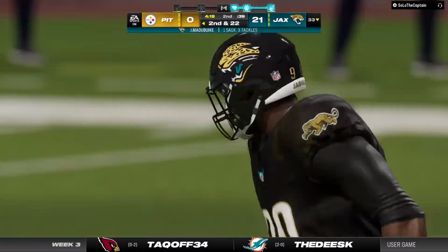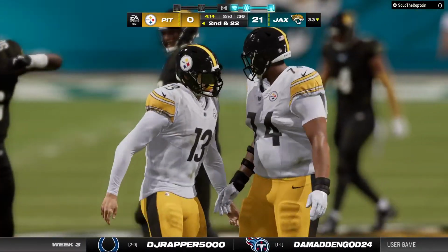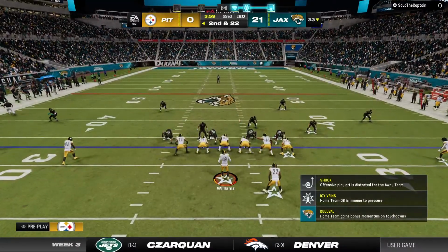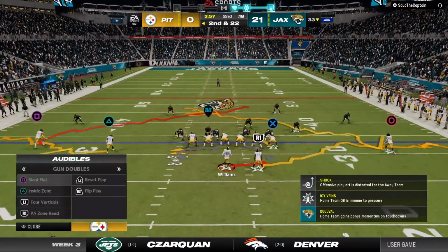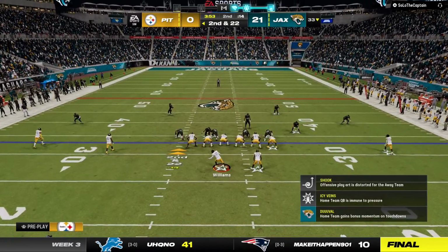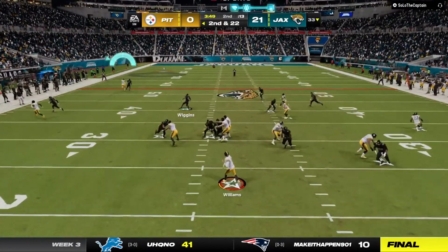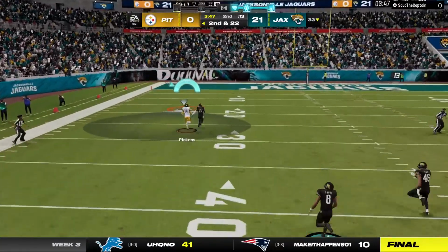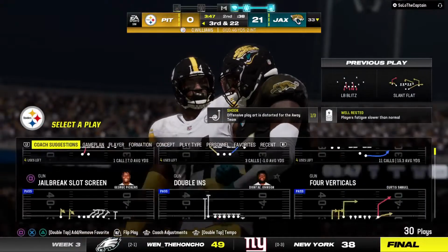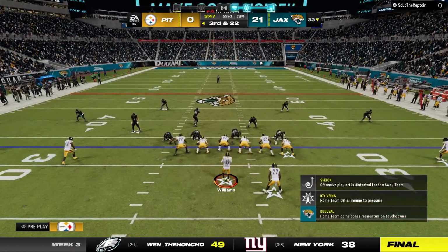Jaguar pressure and a Jaguar sack. Justin Madubuike able to run him down for a loss of 12 that time. That huge loss on the sack makes this job much more difficult. It's now 2nd down and 22 yards to go. Here comes the blitz as they look to throw. Here's one deep for Pickens. And that will be incomplete. Tried to dial up the long one way out there, but it'll be 3rd down.